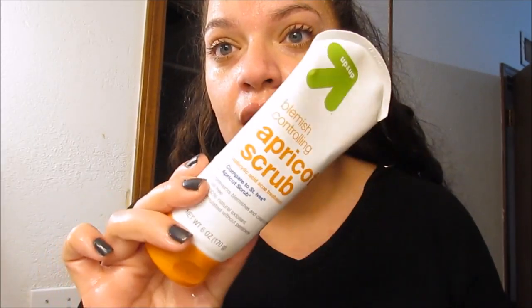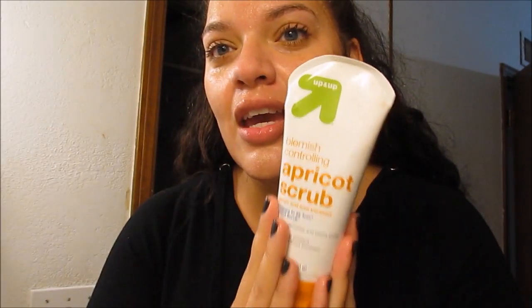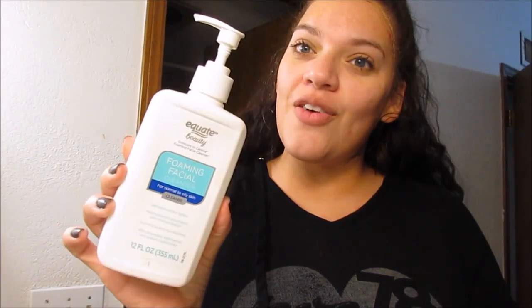Now I'm going to use my usual after this, the knockoff brand of the CeraVe apricot scrub. But definitely not least, I go in with the knockoff brand CeraVe foaming facial cleanser. This is really gentle, so I love this guy. And as you can see, this is my face after the scrub. I think it's very bright and my face is pretty dry right now. So there's that.